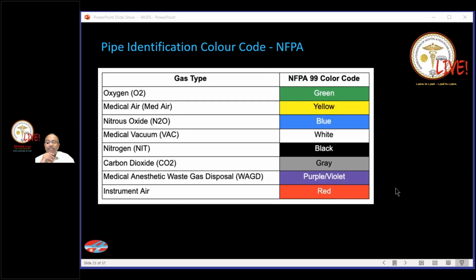The NFPA color codes are a little simpler in nature, and these are the color codes: oxygen, green; medical air, yellow; nitrous oxide, blue; medical vacuum, white; and so on. So you are free to follow any color code, but once you have decided that you will follow a particular color code, the entire hospital pipeline system has to be that same color code.